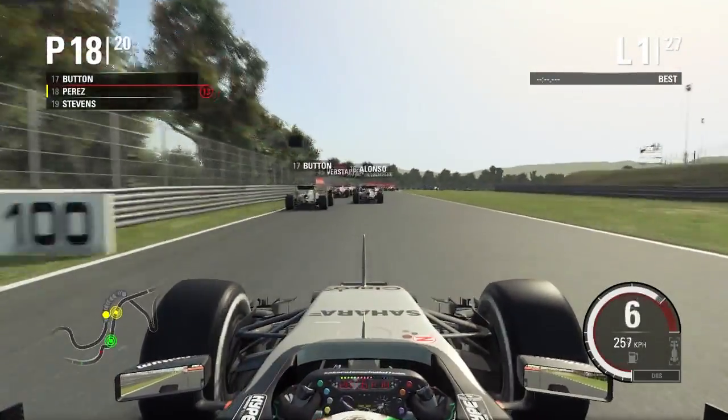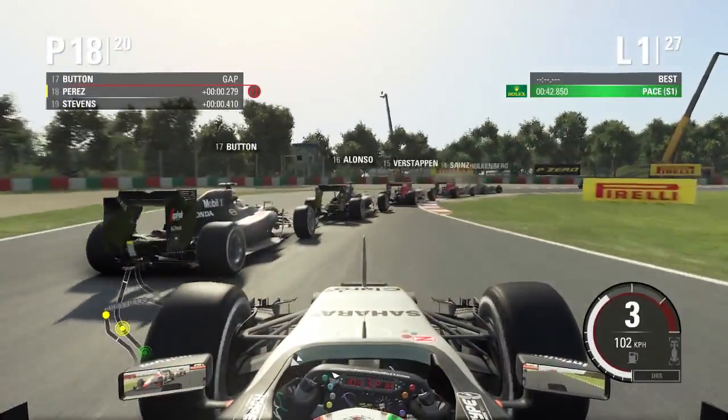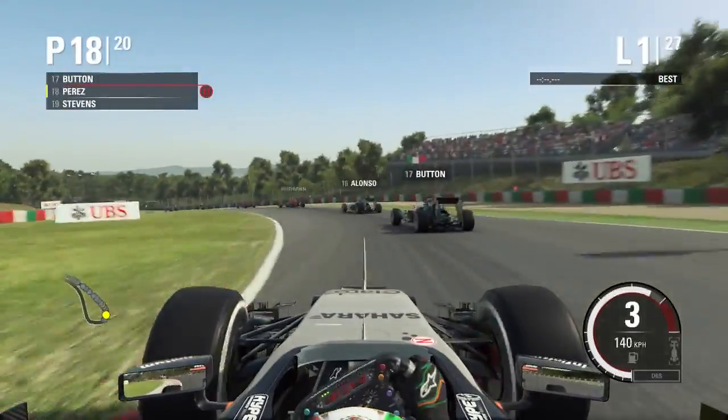We're now on the back of both of the McLaren Hondas of Button and Alonso, going into the Degners for the first time this race. We're going to try and start the inside of JB there, but JB just about gets better on the brakes than us, and we've got to sit behind him for the time being.